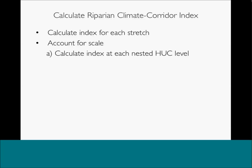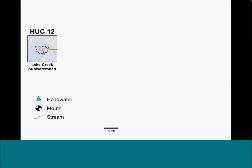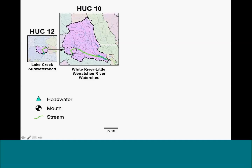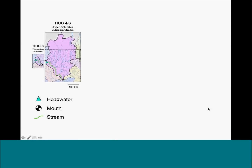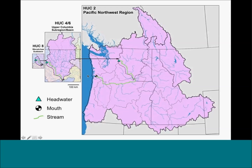And so what we did was we calculated this index for outlet to headwater stretches at each nested Huck level. And these Hucks are just hydrologic units. These are just watersheds. And so what that looks like is, for example, here's a small local watershed, a Huck 12. Here is a headwater. Here is a mouth. Here is the potential riparian stretch between it. We calculated the index for this stretch. Then we calculated again for the headwater all the way down to the next mouth for the Huck 10, then down to the mouth of the Huck 8, and onward down to the Huck 4, and then finally all the way out to the ocean.